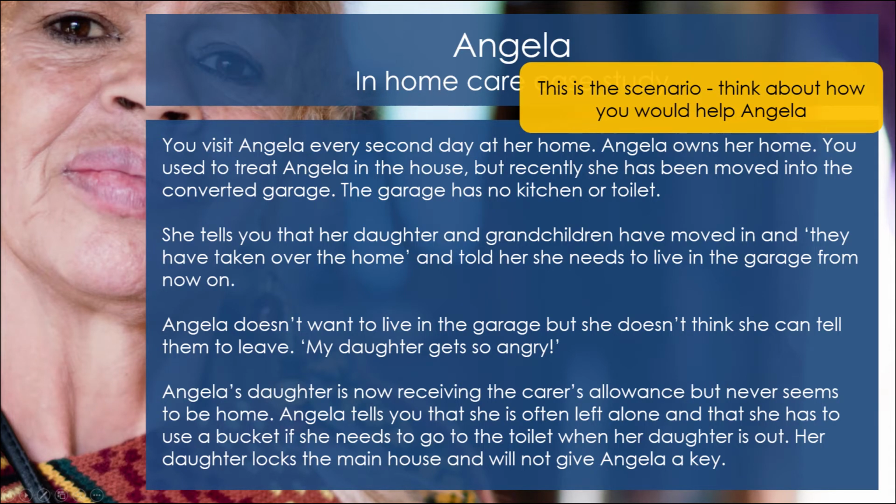I think the very first red flag is probably the most obvious, which is that Angela owns a house that she can't live in. And I think anyone would feel confused and frustrated in that situation to think, how can you own a home and not live in it? So the very first one is she owns property, but she's being prevented from using it.